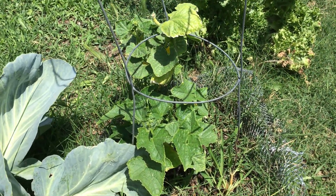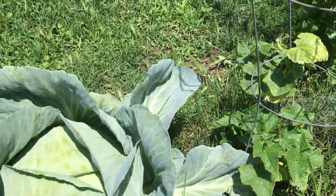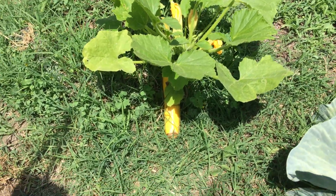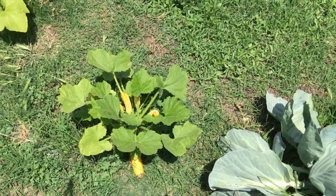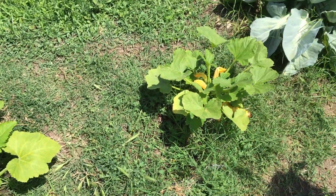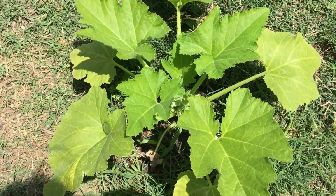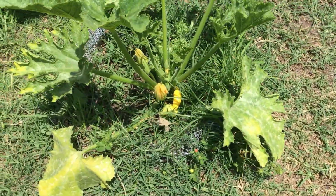And I got a cucumber right here. And I got some sort of yellow squash. It was given to me. I'm gonna harvest that one right there. How much longer it's gonna make it. I was hoping my squashes would be bigger. The ones that were given to me, they're looking good, but these ones I planted from seed are catching up and starting to overcome it.